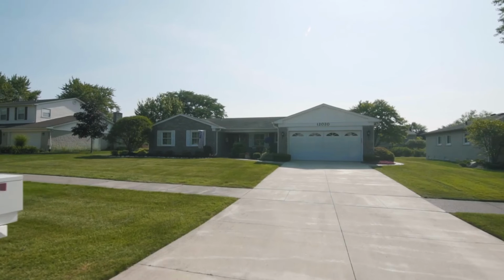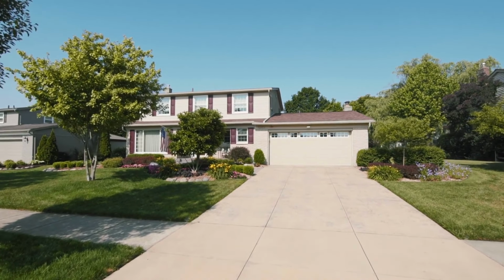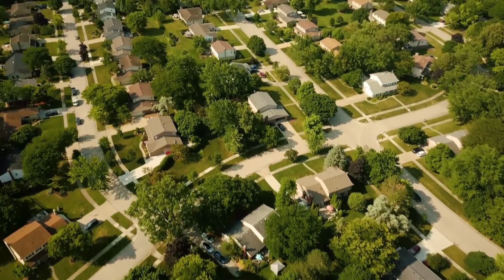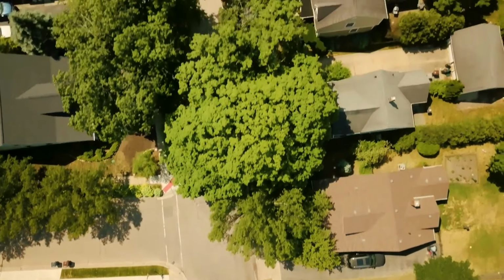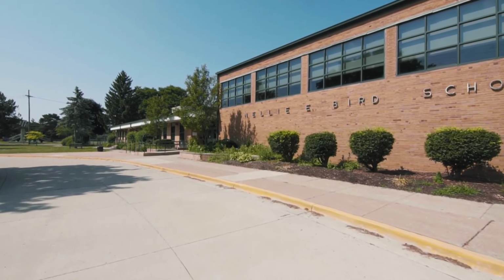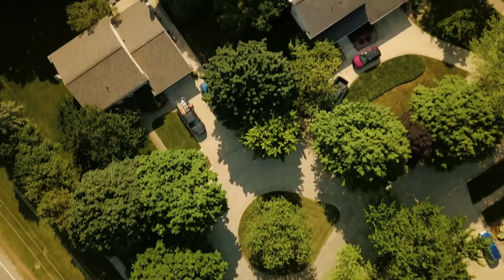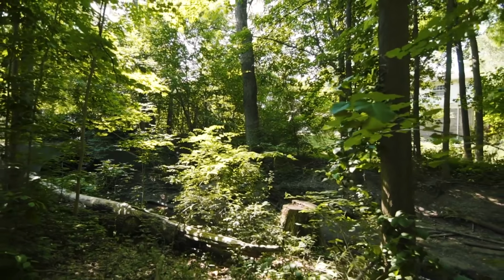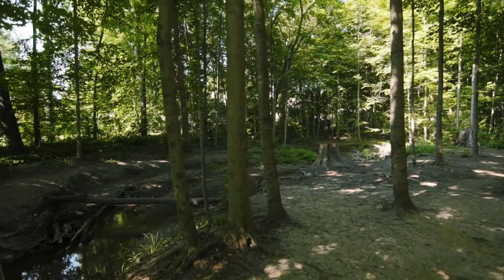With many different style homes, including ranches, colonials, and quad level, there are over 500 homes that make up this community. Trailwood is part of the award-winning Plymouth-Canton school system. Walkable to both Bird and Smith Elementary Schools and West Middle School, this is a perfect place to call home. Trailwood also offers many subwide special events, an active community Facebook page, and natural common areas.